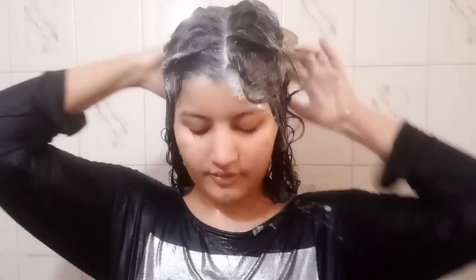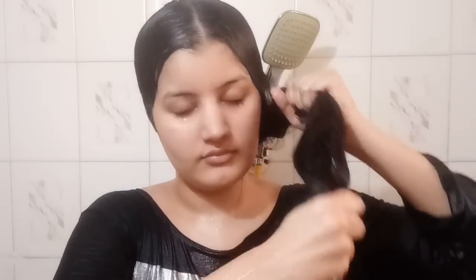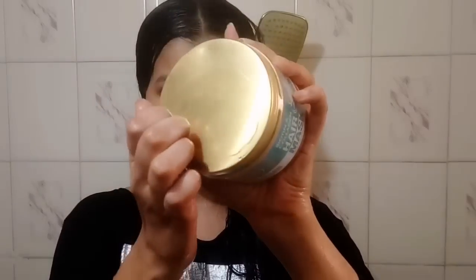But before I begin, I'm just washing my hair to get rid of any oil and dirt that's sitting on my scalp, and then I'm going to wash my hair with some normal temperature water. Make sure you don't use hot water because that's just going to strip off the natural moisture from your hair. And after washing my hair, I'm just removing the excessive water from my hair so that the hair mask does not get diluted. And now I'm using the St.Botanica Biotin and Collagen hair mask.